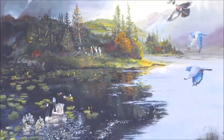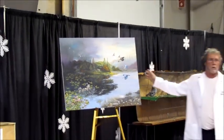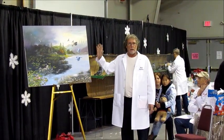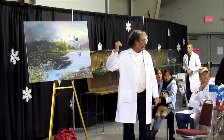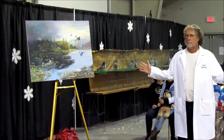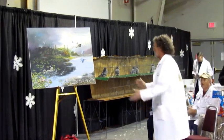I got 125 looking for 150. Where's 150 on that picture? Any other interest in that picture? I thought this was a $250 painting for sure. I got 125, a lot of detail. Any other interest in that picture? Yes or no? Nice job, 125. Nice job.